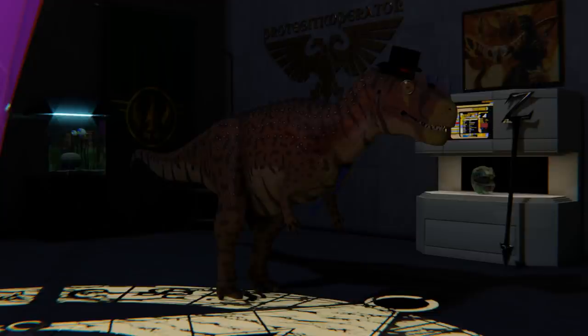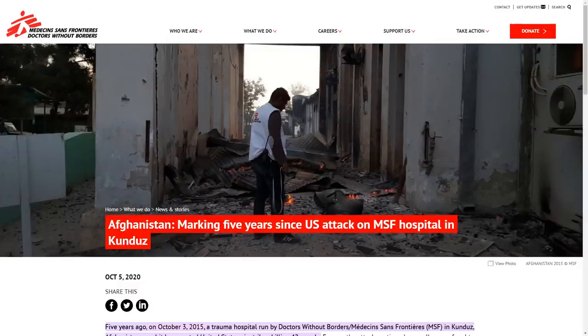And at the risk of whataboutism, I feel like even if you think the government shouldn't fund museums generally, it's a much, much lesser evil than many of the things the US government has paid for, like bombing a Doctors Without Borders hospital.